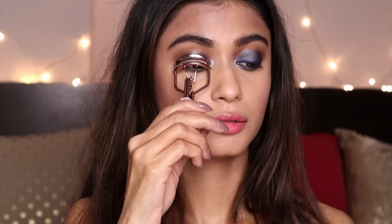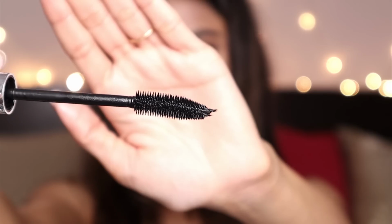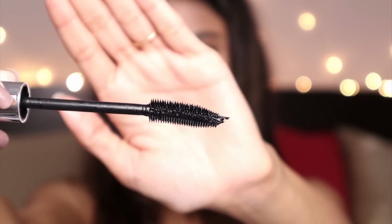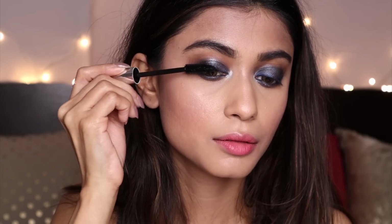Now moving on to the mascara, I'm first going to curl my lashes. So this one is the Maximize Mascara. This one is an 18 hours stay waterproof, smudge proof lengthening mascara. And this one is priced at 375 rupees only. My lashes are super flat lashes, and if a mascara does something to my eyes, that means that it's a very, very good mascara. So let's see how this one performs.